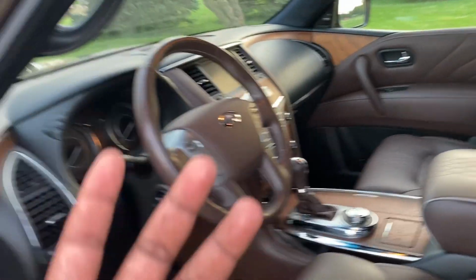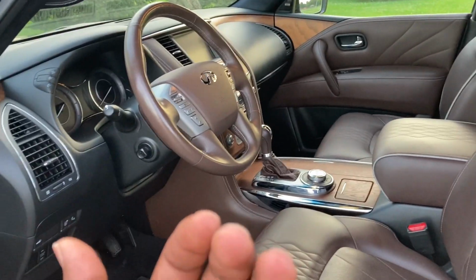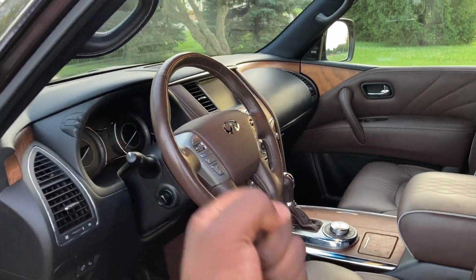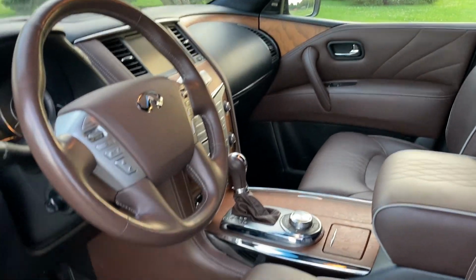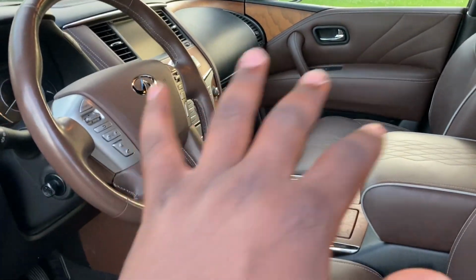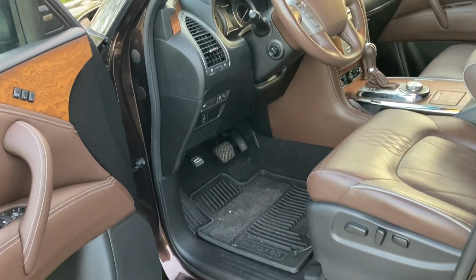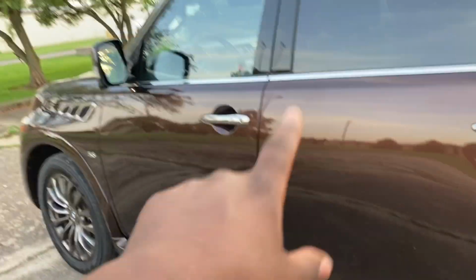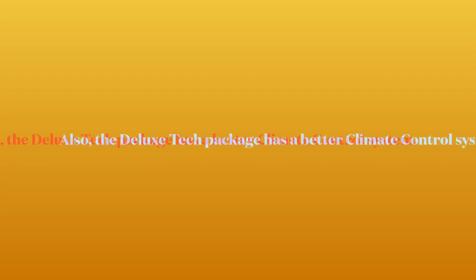And some people don't like Bose systems, but for my tastes, this is why I keep going back to Nissans. They're good. They're not the punchiest when it comes to bass. They're not the loudest, but for the things I listen to and the way I like my music, it's really good. Okay, so things that you can see, things that you cannot see. I think the Deluxe Technology package also adds footwell lighting for the rear or something like that.